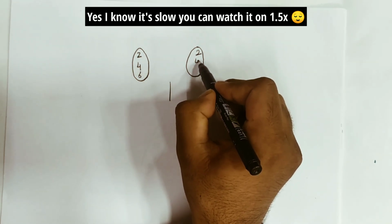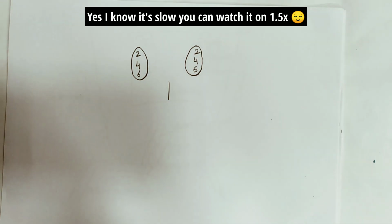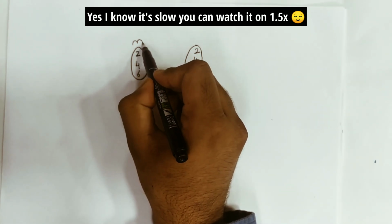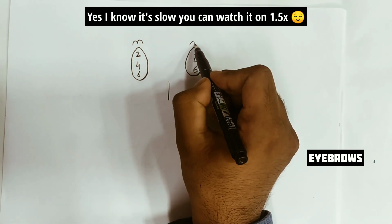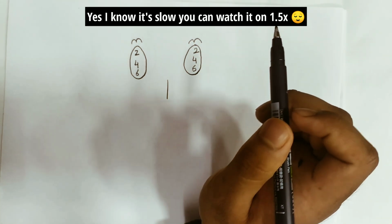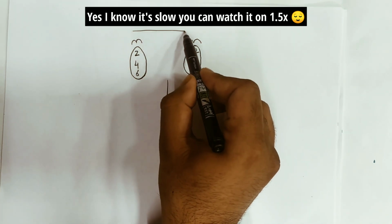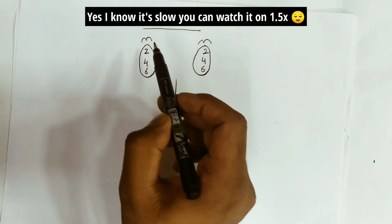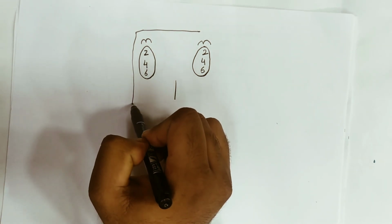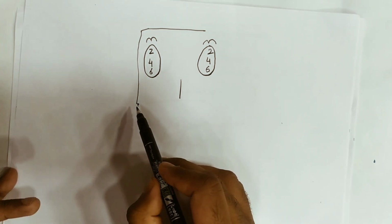2, 4, 6 in both circles, and you have to draw a 3 above these two circles as an eyebrow of the two eyes. Then you have to draw a big 5 from the forehead, like a forehead structure, from the 5 to the mouth, like this.